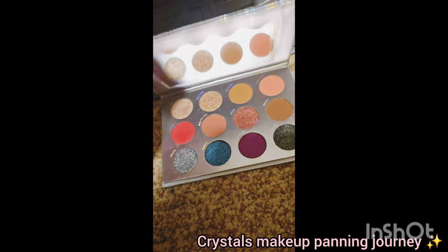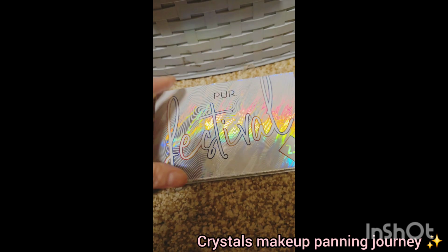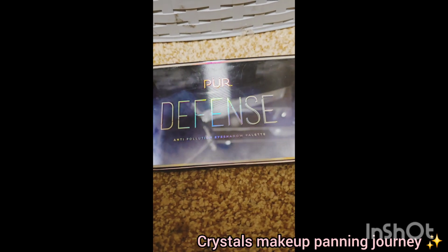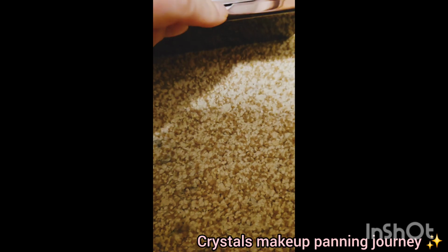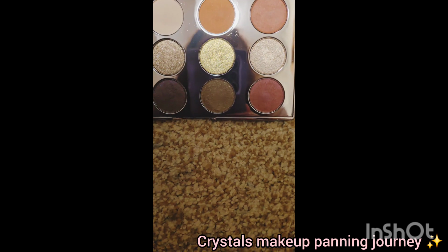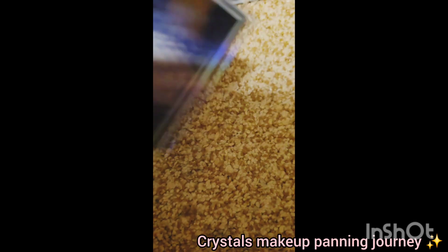This is the Festival 2.0. Again, this was from a BoxyCharm, I believe, and I haven't hardly used it. This is from Per. This is the Defense Anti-Pollution Eyeshadow Palette, and I got this from Kohl's, and they had it half price, and I used my Kohl's cash. And aren't these pretty? I just think they are gorgeous, and this palette does smell really good too, like vanilla.